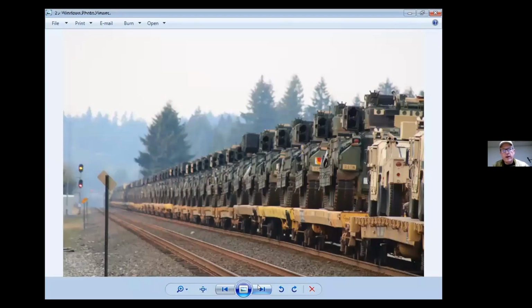So this shows the primary role of what railroads do today. Now, I took this photograph in Tenino. This is a line of Bradley fighting vehicles, and the nearest three vehicles to the far right, in desert colors, are Humvees, the vehicle that replaced the Jeep in the 1980s. This is a train headed to Fort Lewis, probably coming back from the war game exercise down in Fort Irwin, California, the National Training Center.